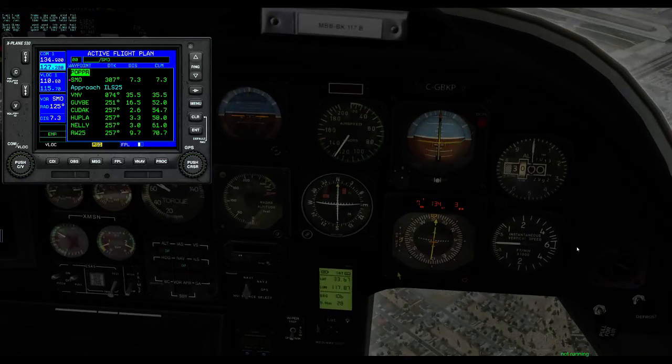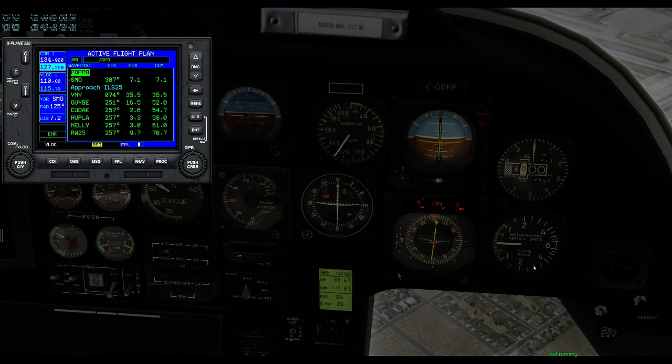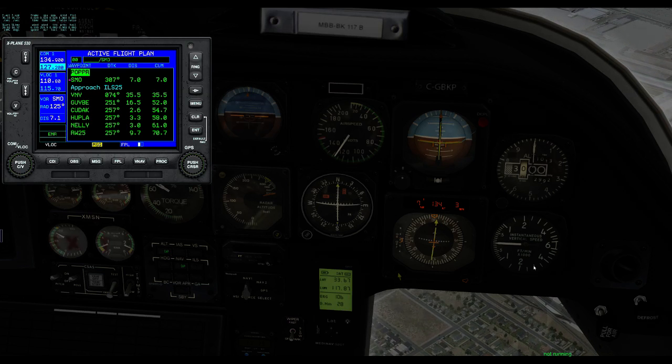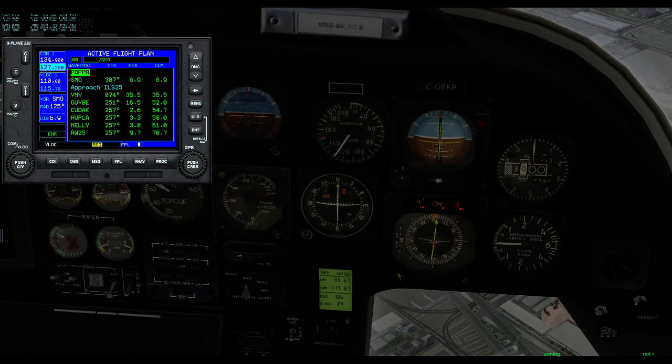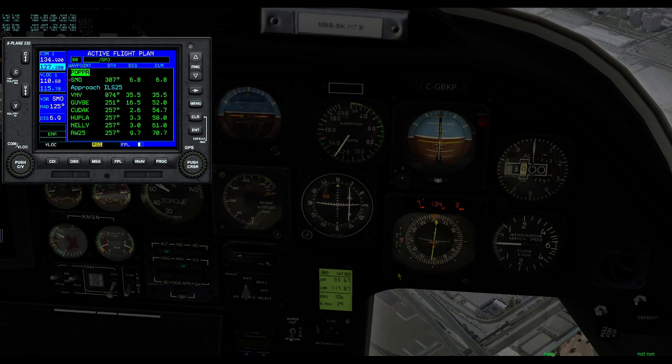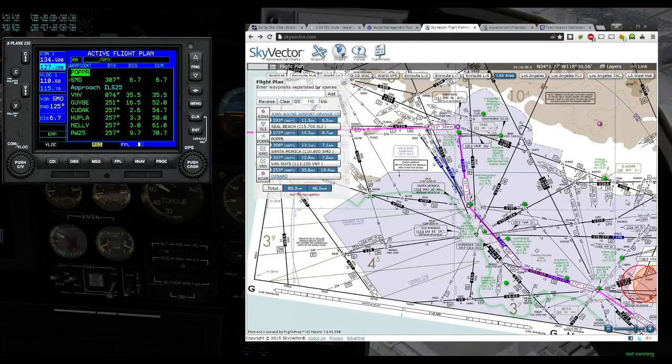Okay, so he's given us the vector. So we got 7 miles, and we got a plan to depart on 300 outbound. Approach 135.4. So 300 on the outbound. We're coming up on Santa Monica, and we're going to go 300 instead of 337, so direct to Camarillo, pretty much.